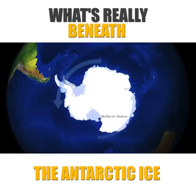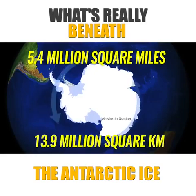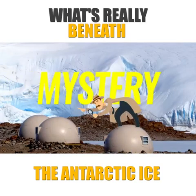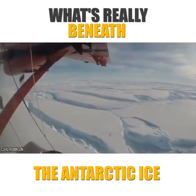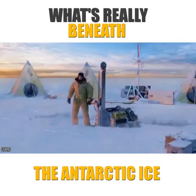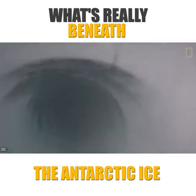It covers close to 5.4 million square miles, or 13.9 million square kilometers of our planet. Yet most of Antarctica remains a mystery. We know that it's mostly ice because that's what photos of the area have shown, and what past excursions have proven. But it's what's hidden underneath the frozen surface that continues to surprise us.